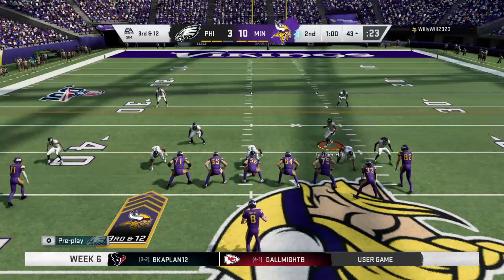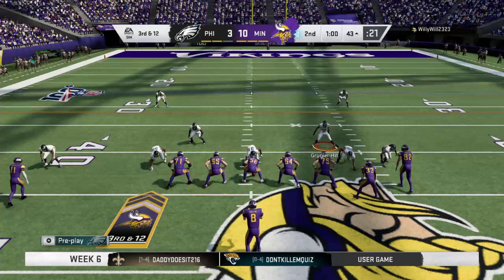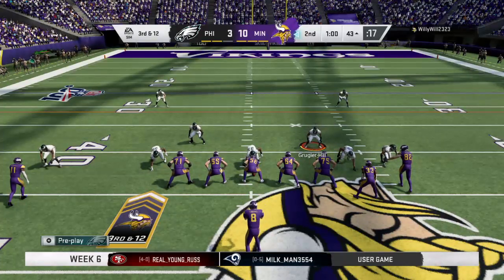Gun! Motion, motion. Hey, check motion man. Put your hands on him. Get hands on motion man. Bring up 48. 51.